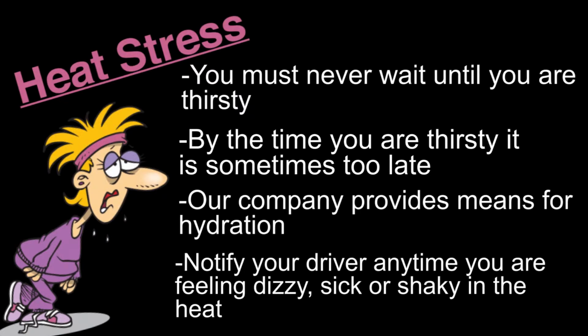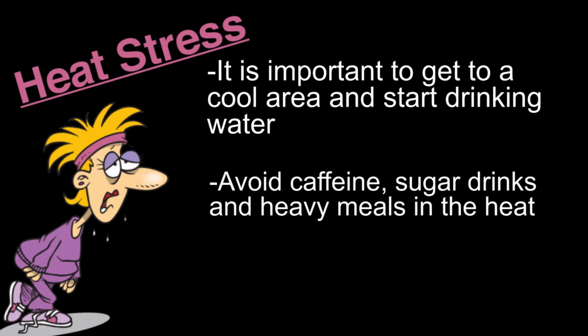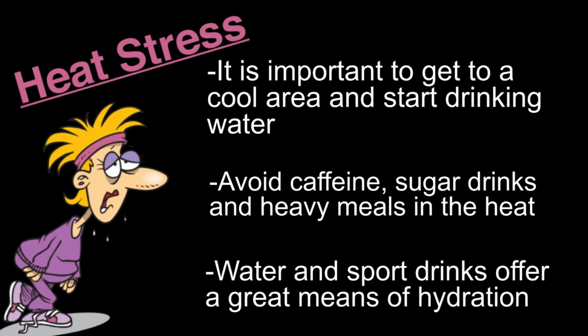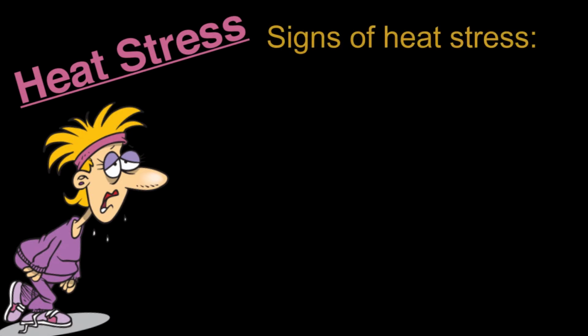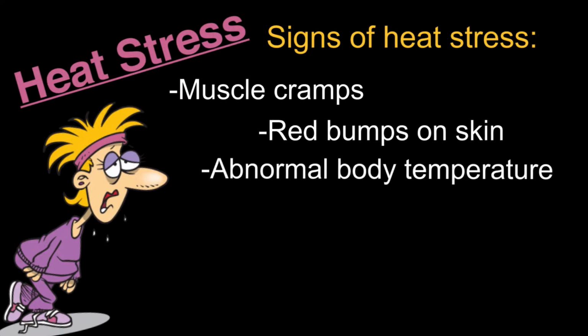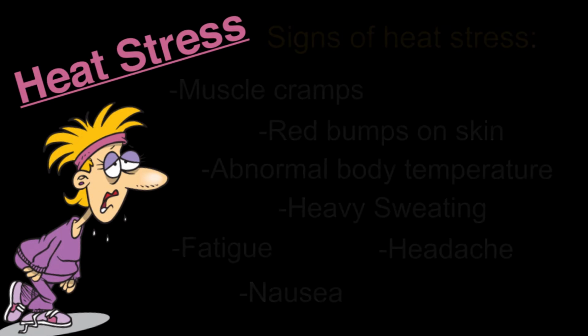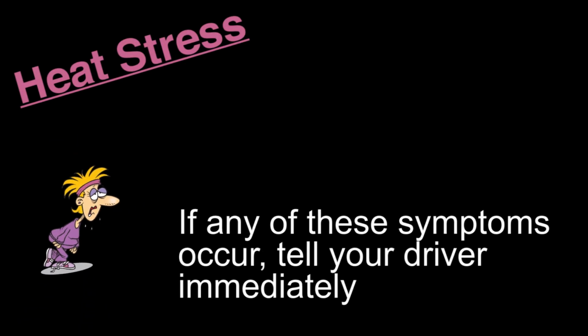Notify your driver anytime you are feeling dizzy, sick, or shaky in the heat. It is important to get to a cool area and start drinking water. Avoid caffeine, sugar drinks, and heavy meals in the heat. Water and sports drinks offer a great means of hydration. Signs of heat stress: muscle cramps, red bumps on skin, abnormal body temperature, heavy sweating, fatigue, headache, and nausea. If any of these symptoms occur, tell your driver immediately.